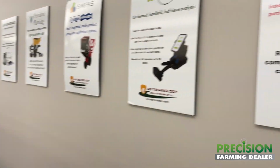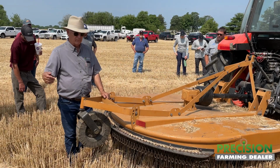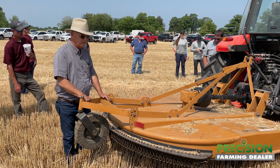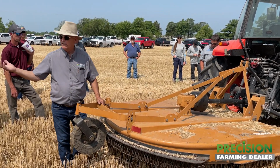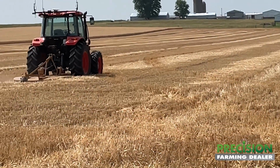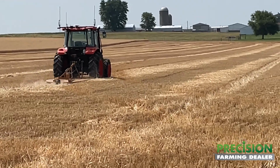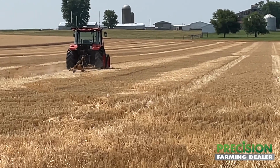Another one that we took on last year, Sabanto autonomous tractors. It's actually a kit that we put on an existing tractor. It's showing there for the M5 Kubotas and the Fendt 700, 900 series. We also are able to do several of the John Deere tractors now. One of the biggest uses we found for it so far is in mowing turf farms. A friend of ours down in Georgia and Florida has sold multiple systems. They have some large acre turf farms down there.